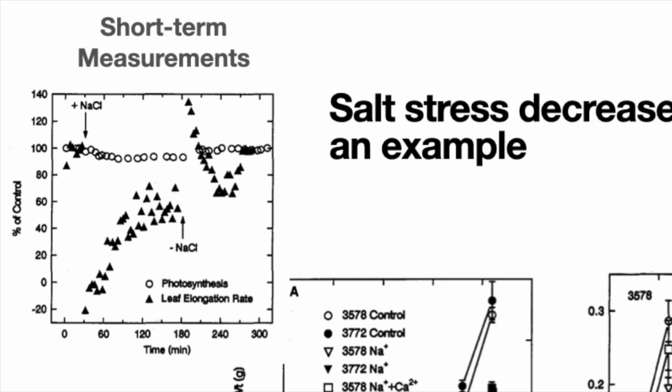Now this is interesting. When you remove the salt, by changing out the solution with a fresh control solution without the salt, one gets a very steep increase in the growth rate above that of the original leaf elongation rate, which then declines and drops down, but eventually returns back to 100% of the original leaf elongation rate before salt treatment. So there was no permanent salt toxicity in this treatment.